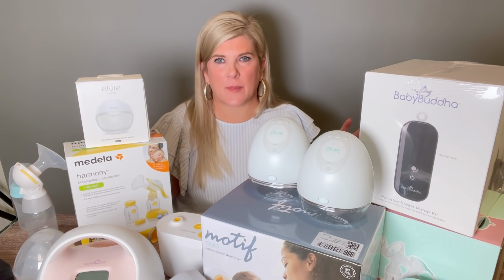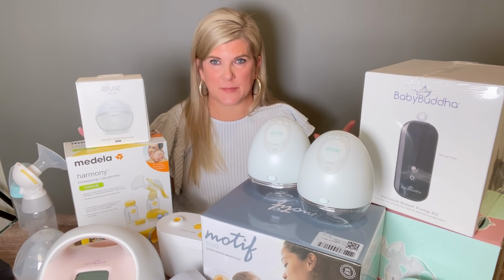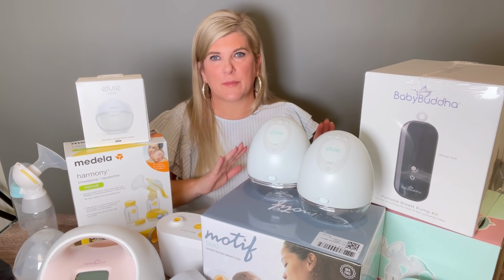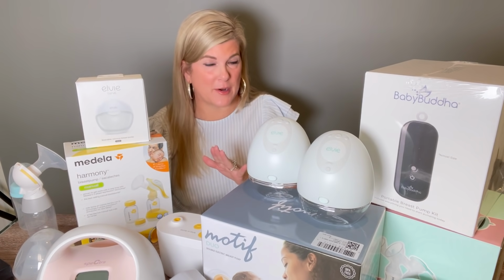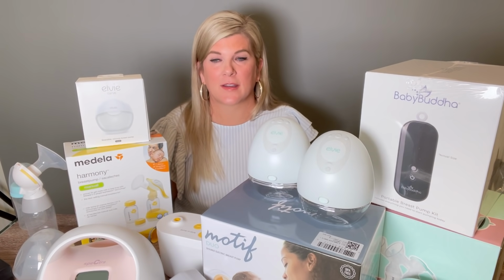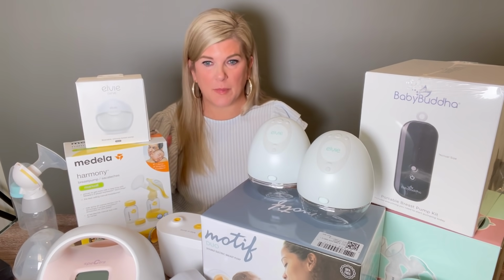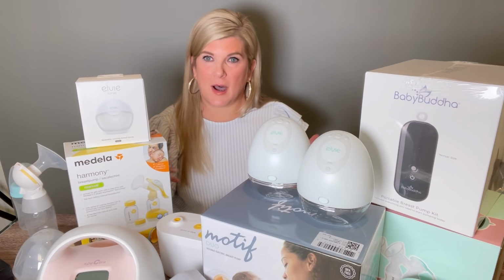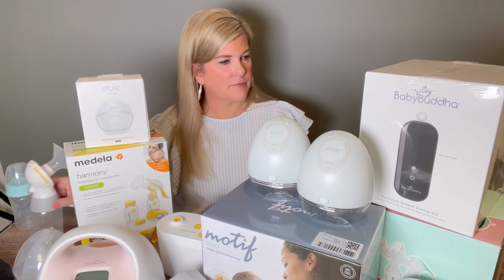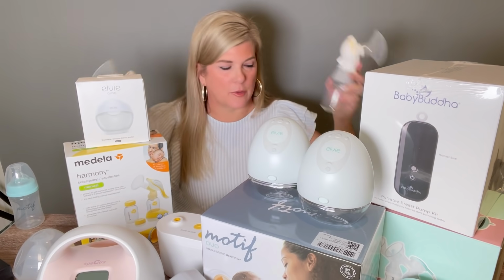So I know I could talk about electric pumps for a really long time, but then you move on to your hospital grade breast pumps. And the biggest difference between the hospital grade breast pump and the personal use breast pump, which is just your standard electric pump, is whether it's multi-user or not. So when you're in the hospital, chances are you're going to get a Medela Symphony. It's a big yellow pump, and it's meant for multiple moms to use. And then you just get your own kit, separate to the pump, because you can't share those amongst multiple moms.